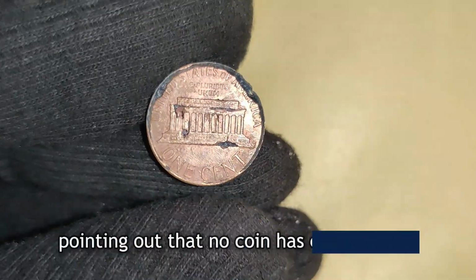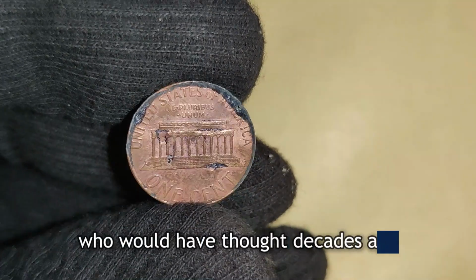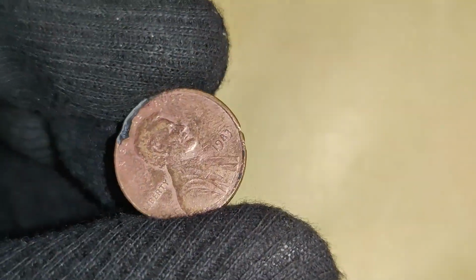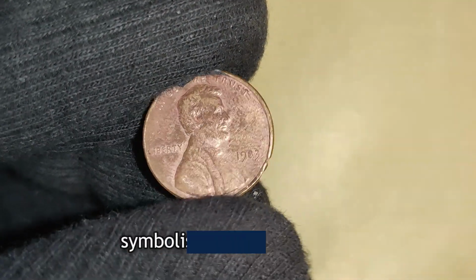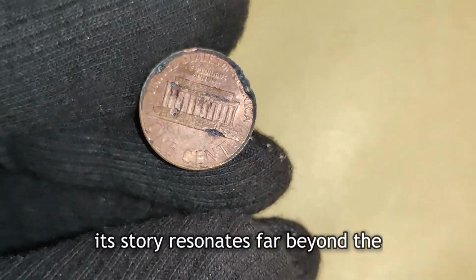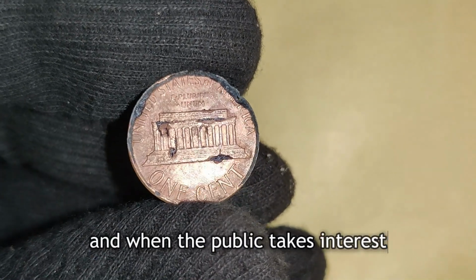But what about the mythic $334 million value? Skeptics might scoff, pointing out that no coin has ever sold for such a sum. Yet believers counter with history. Who would have thought, decades ago, that a 1794 flowing hair silver dollar would break the $10 million mark, or that the 1933 double eagle would reach such dizzying heights? Value is not static. It evolves with markets, with demand, with the stories that coins tell. The 1983 cent has all the ingredients necessary for myth-making: rarity, controversy, beauty, symbolism, and accessibility. Anyone might have one. Anyone might discover it. And that accessibility means its story resonates far beyond the numismatic community. It captures the imagination of the general public, and when the public takes interest, values skyrocket.